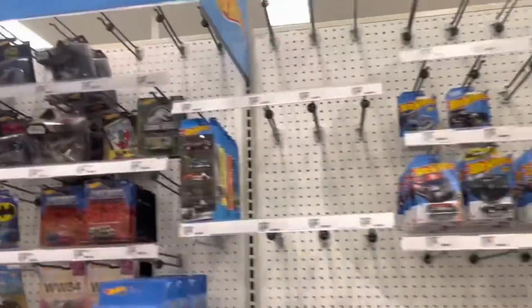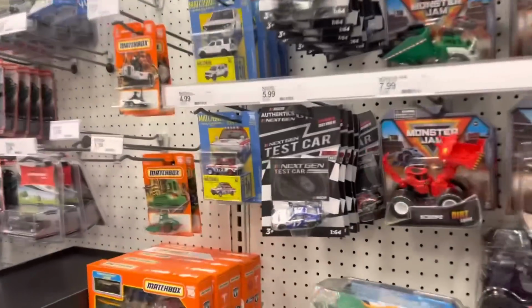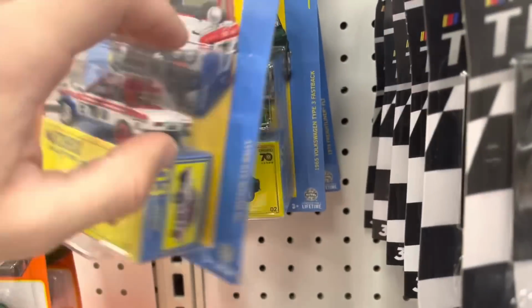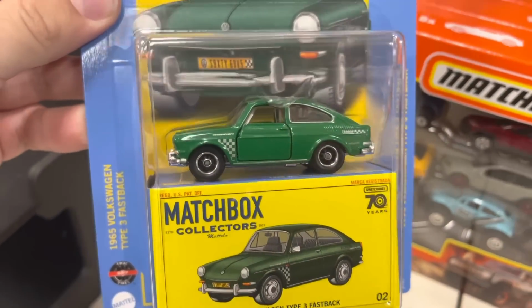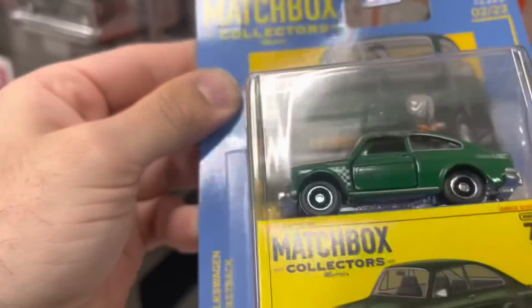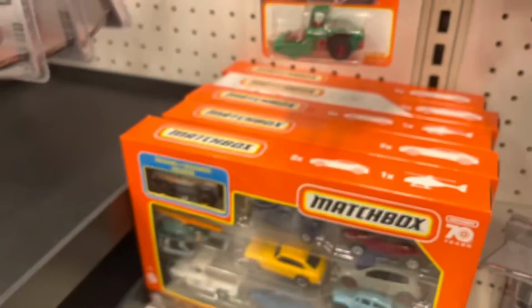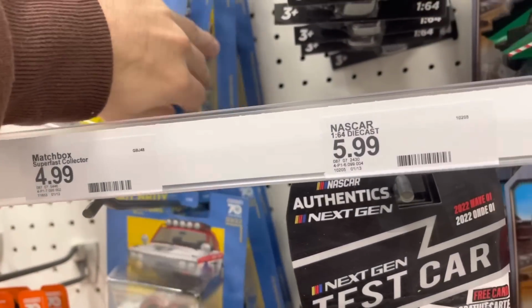All right, next store. Next door, still no Hot Wheels, no new premiums. They did get some new Matchbox collectors though. Really cool Datsun 510. This is my favorite personally of the set. Volkswagen Type 3 Fastback. Do they have real riders or are they plastic tires? Oh, they are rubber tires. I might have to pick that up actually.